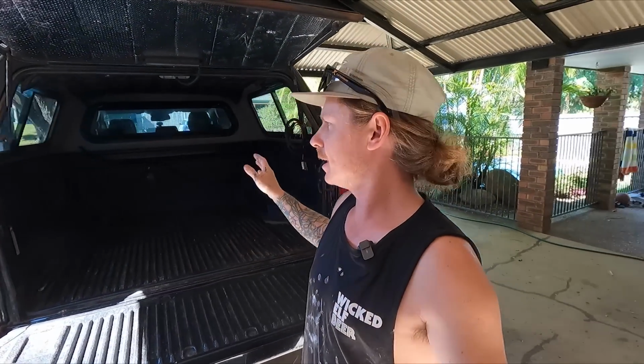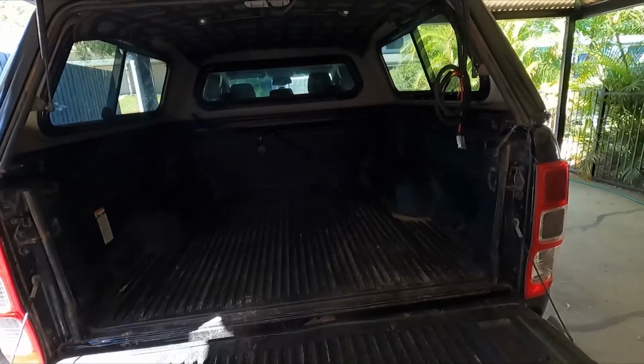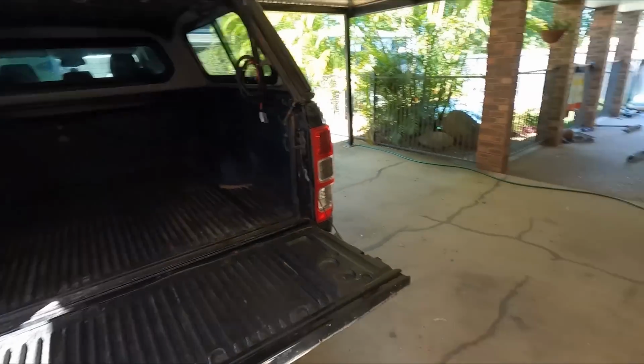Okay, now that we've got all the mechanical side of things done to the Ranger, and she's looking good there, we've got to start fitting out the back. Now, as you can see, I fully stripped it out. I did that pretty much right when we got back. I put all my tools in there, went to work for a bit, and I wanted to strip it out because I knew we had to change it for having the dogs in the back. There just wasn't enough room.